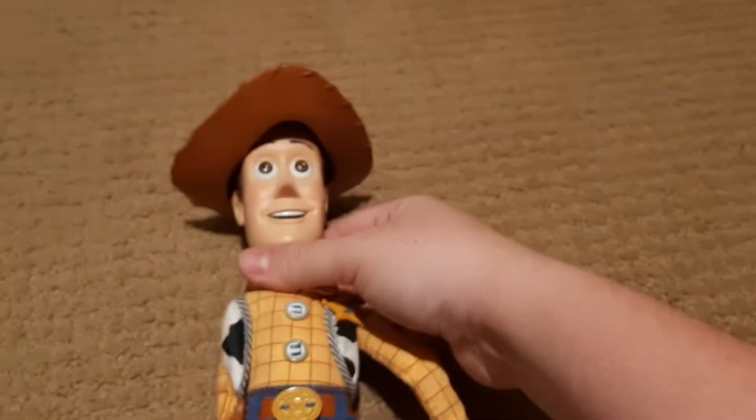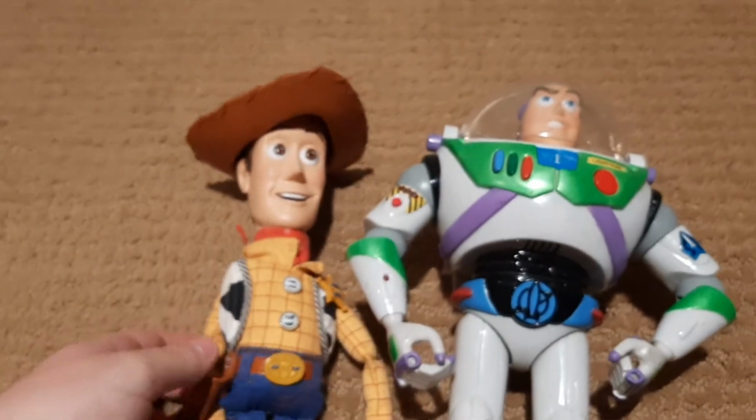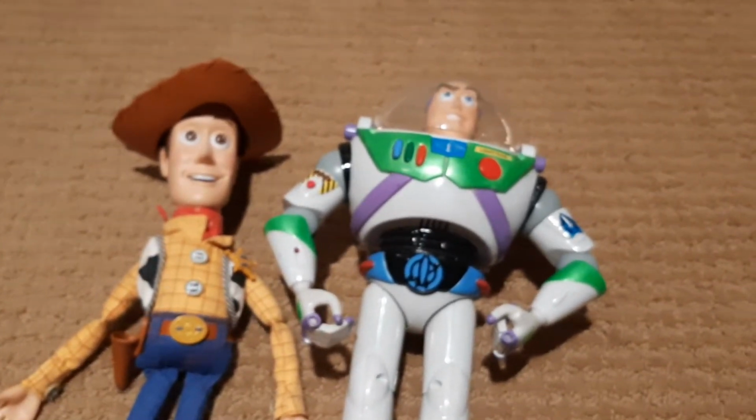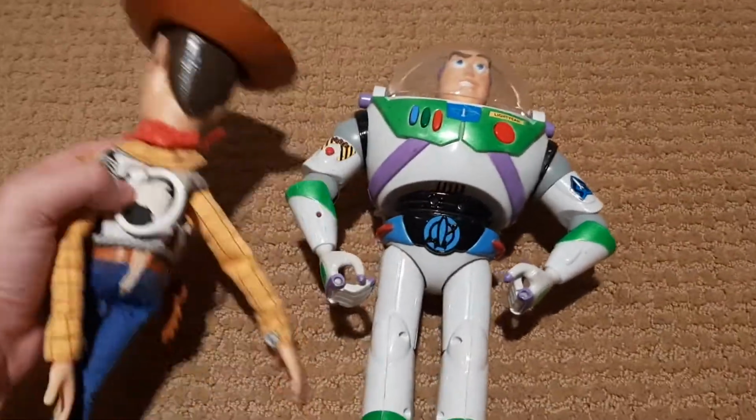So next, this is Woody, and this is Buzz Lightyear. These were the first ones I ever had, the Hasbro Woody and the Hasbro Buzz Lightyear with the utility belt. So here are their phrases.